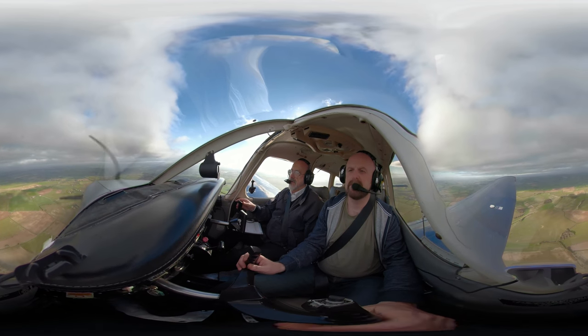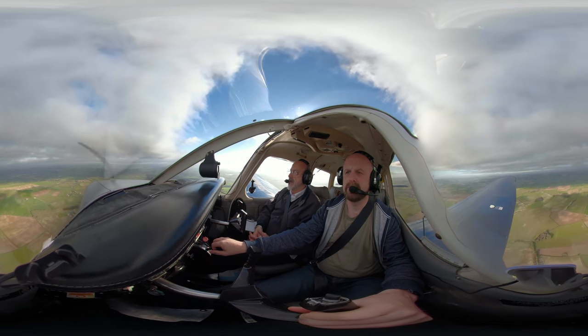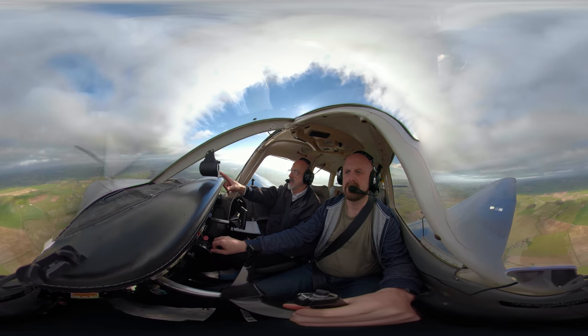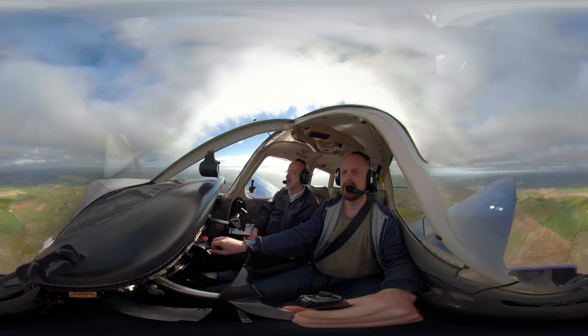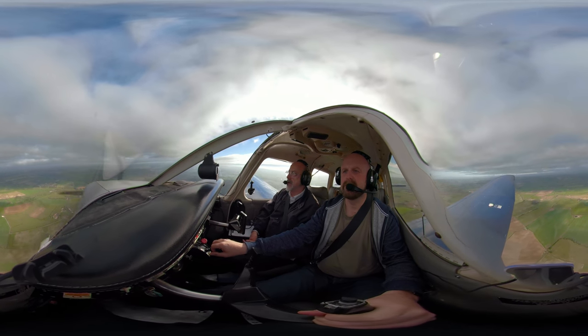So I'll just try and hand the control to you. Hold on there. Okay, so try and pick the reference point ahead of us, like a green hill straight ahead of us, just below the cloud. The direction, and try and maintain that attitude. Don't let the nose come up. Don't let the nose go down.